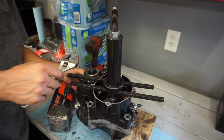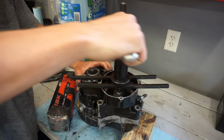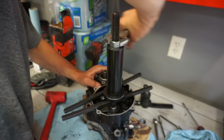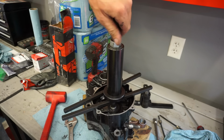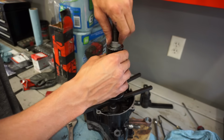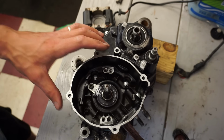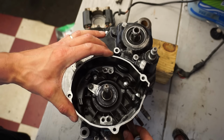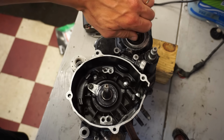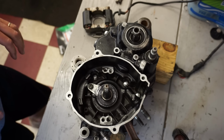So far, it's going on pretty straight. I think we got it. Let's see. Crank is moving. That's good. All right, we got the cases together. Crank spins smoothly in here. Transmission spins smoothly. So now we're going to get the stator on first here.